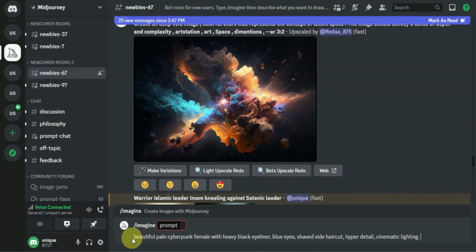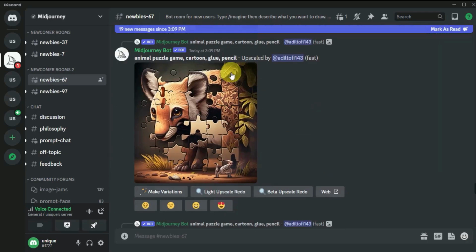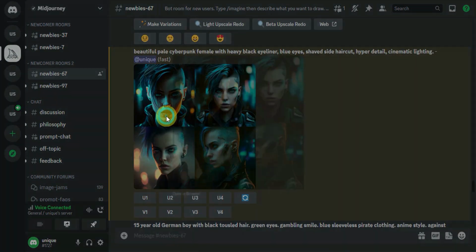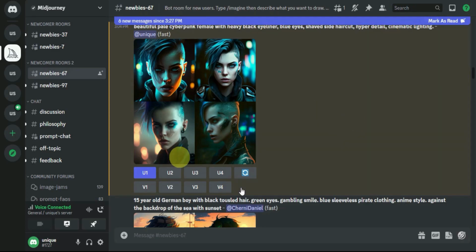The one I got here is beautiful pale cyberpunk female with heavy black eyeliner, blue eyes, shaved side haircut, hyper detail, cinematic lighting. So it isn't just specifically the qualities, also the kinds of frames that you want, right? So hyper detail, cinematic lighting, magic, neon dark, and you can play with this any way you want to. The AR is the aspect ratio, so the dimensions of the image that you get, and let's see what it comes back with. And here we have it. Wow, that is unbelievable. It took about 6 seconds to generate the entire thing. If you don't like the image, you can hit this button here and it will regenerate something else.